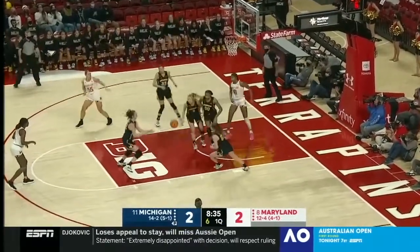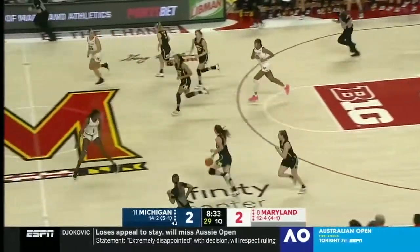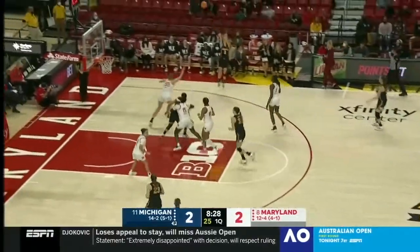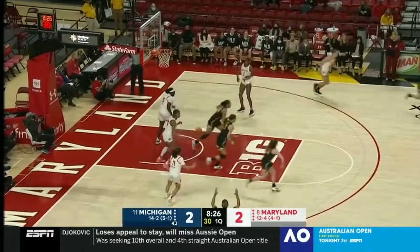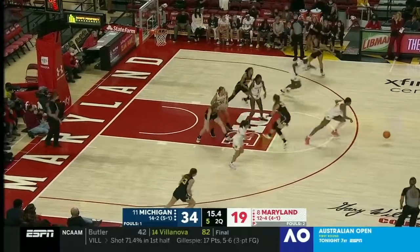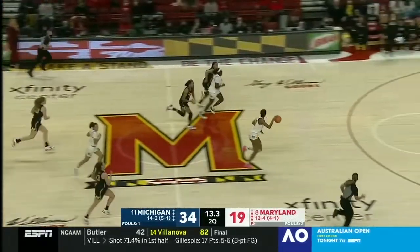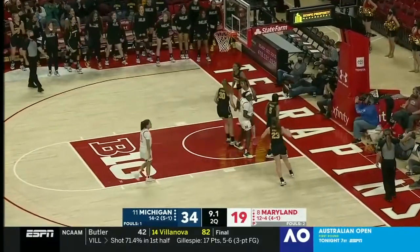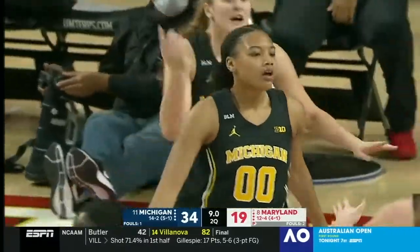Reese pivoting, gets rejected by Hillmon, just curling it away. Catch, fire, and hit. What a sparkling half from Michigan. Nice hands there from Reese. Look at Hillmon. Hillmon sprinting back, coming up with a rejection. You saw it happening, Rebecca.